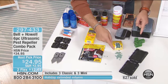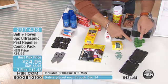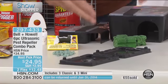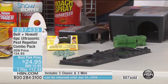Right here we've got poisons, okay? And this is what Alice was talking about earlier. The poisons actually look like kitty litter here, or they look like taffy, is what I think this one looks like, a candy. And they make it look like that so that the rats and the mice will eat them. But guess what? Your kids and your pets, they're going to think it's candy too. I don't want those around my kids and pets.